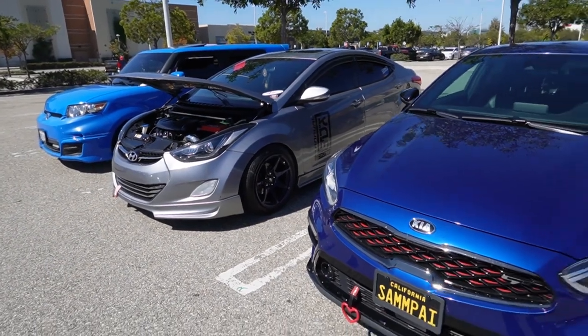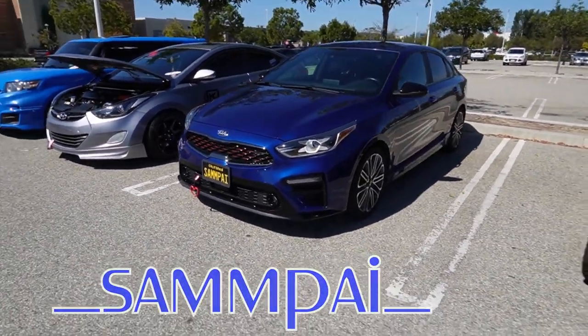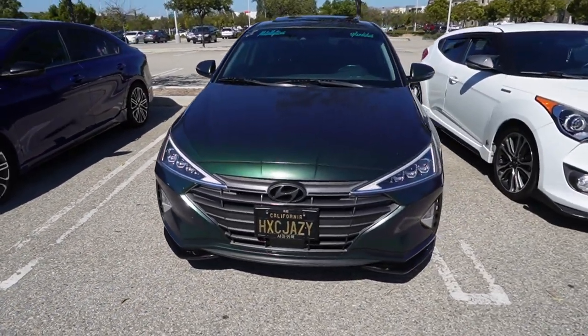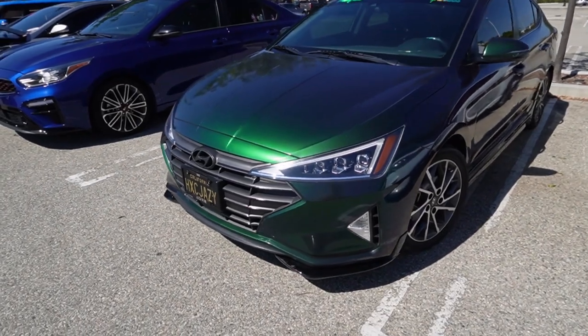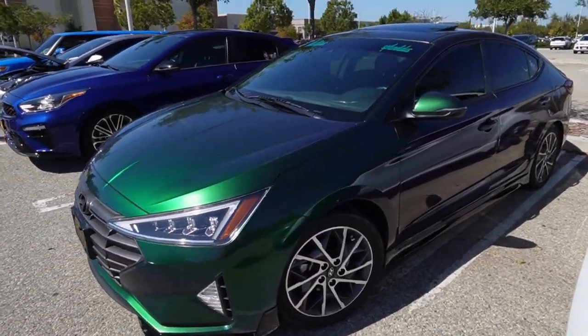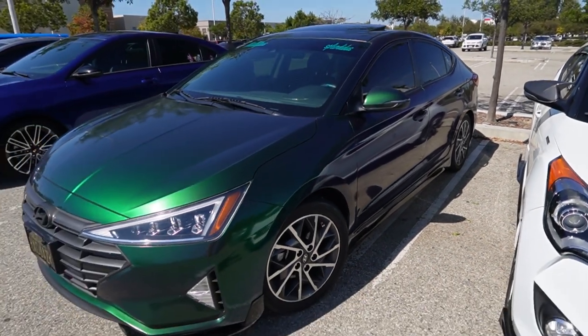Again, like I said, the Kia representation, well, the Fortes in general, came out strong. One more perfect example, uniqueness, the prior generation Elantra, and of course, this gorgeous green to purple color shift wrap. I'm gonna say it's a wrap. I don't believe it's paint, but.